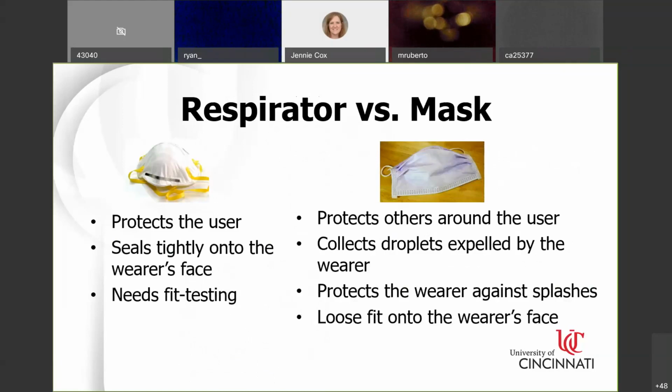And I just wanted to cover quickly the difference between a respirator, which is all of those things I just covered were all respirators, and then just a general mask. So the respirator is designed to protect the user, protect you. It seals tightly to your face typically, and typically it needs fit testing. Whereas just a general mask, what we're required to wear now if we go out in Ohio, or not required, but recommended, is to protect others from us. So it collects the droplets that are expelled from us as we talk or sneeze. It does protect the wearer against splashes, but it fits loosely to your face, so it's not really good protection for inhalation exposures.